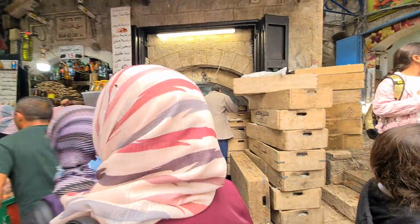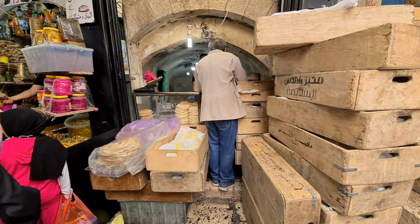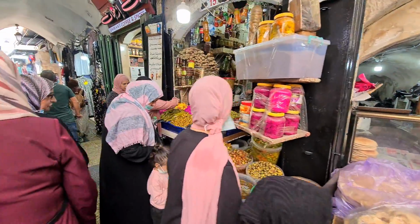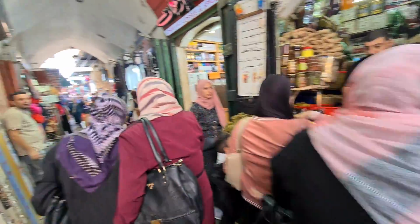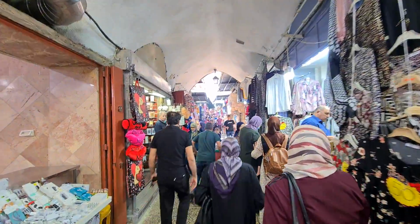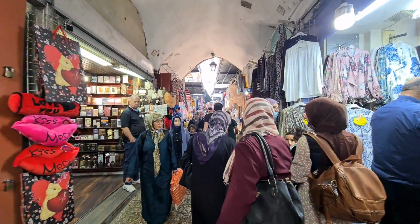Look at the pita bread bakery. Oh, so many kinds of olives and pickles. It is crowded, but less crowded than the other. And it's totally not touristic.